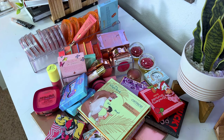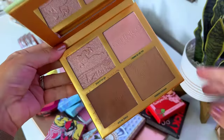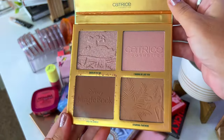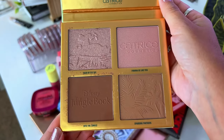So up next, we do have this Catrice. This is a face palette right here. It comes with, looks like, two bronzers and two blushes. I honestly haven't even used this. I'm not going to. I really do know myself. I know realistically I'm not going to, so I'm gonna pass this along to a better home.